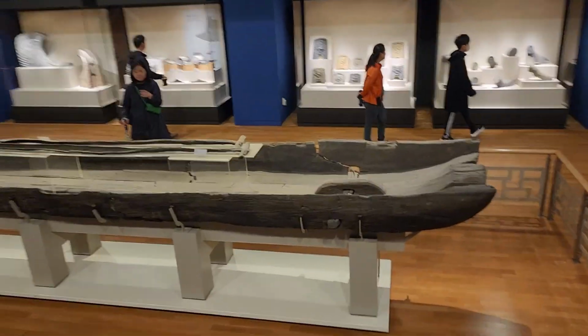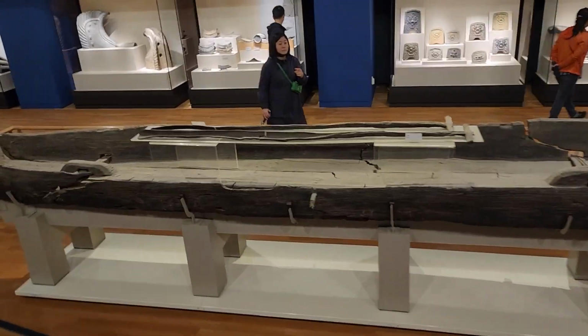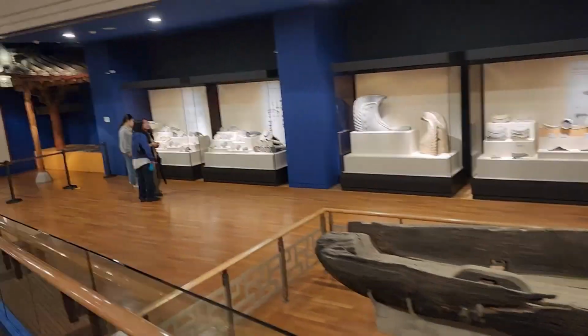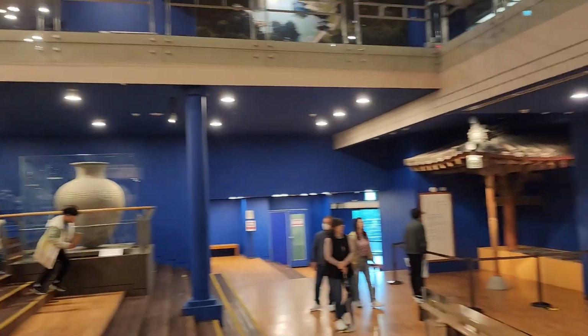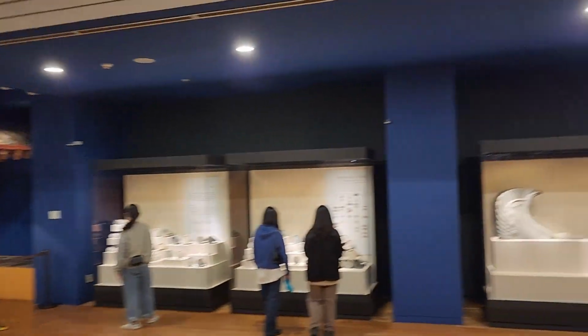This, I presume, is the oldest boat with the oldest oar in Korea. I like the color aesthetic of this museum so far. I like the blue background. Let's see what we can learn here.